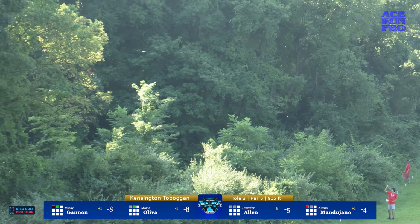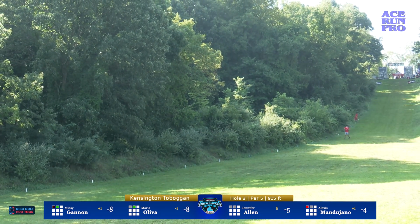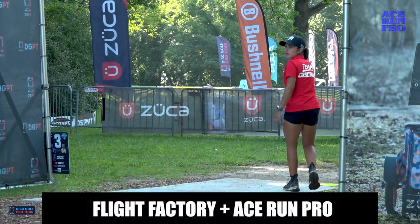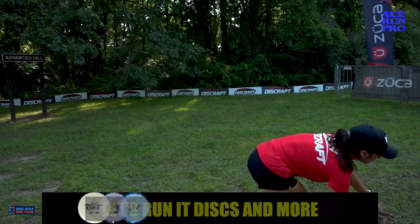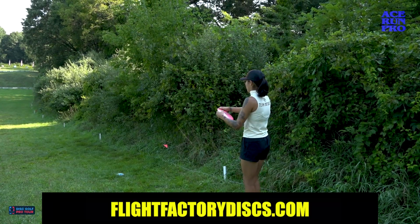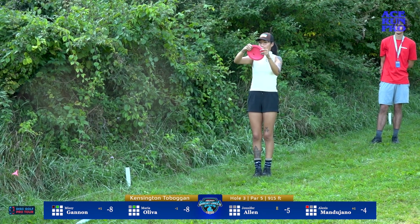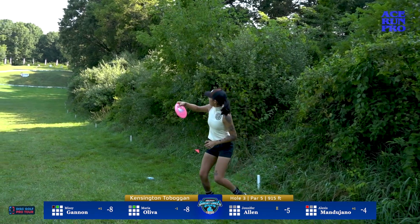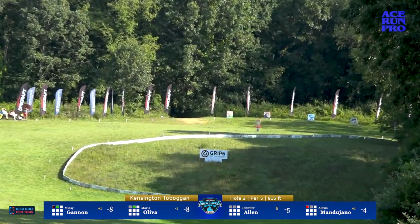Oh, keep the height and just don't hit anything. Oh, barely in bounds. Alexis Mandujano didn't get the full flight out of her disc, but almost did. Caught some trees on the right side and barely dropped in bounds. That was exciting. All right, Maria Oliva's third shot. Just looking for a safe placement shot. Get it in bounds.